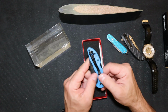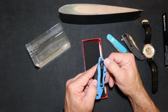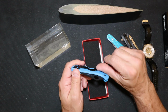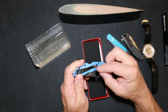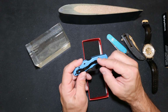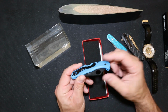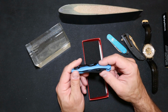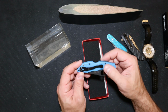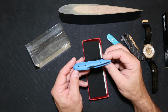The clip is not deep carry, which would have been preferable, but it's a pretty decent clip after all. Has this, what is it called, cow tongue design, or spoon design, so you can slide it over your tactical pants, into your pocket of your tactical pants. So this is pretty decent. Nice construction.